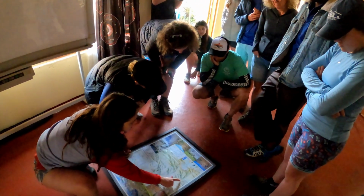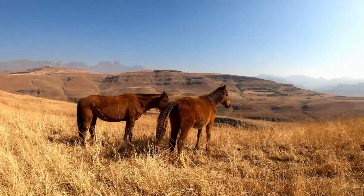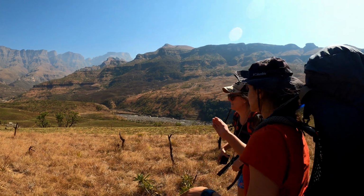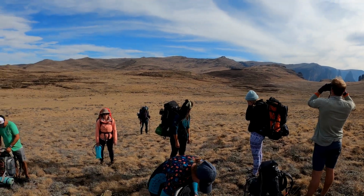There's a nice flat sheltered area that we can come down here. We're just going to follow this valley. It was so funny.